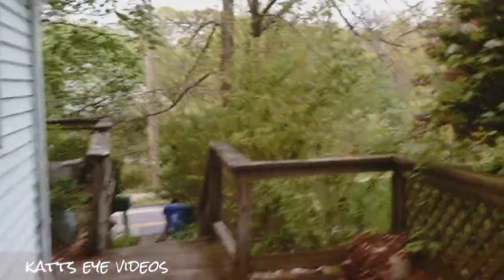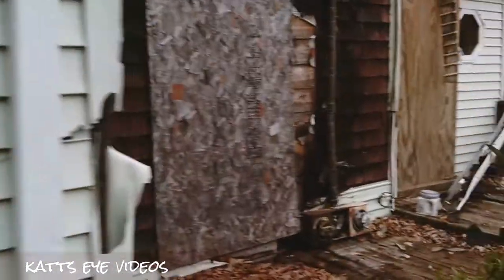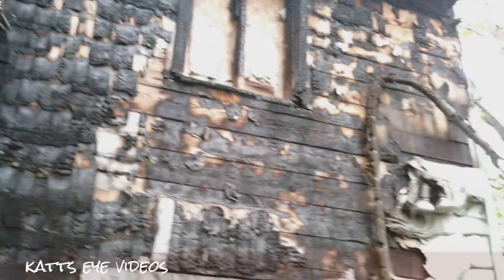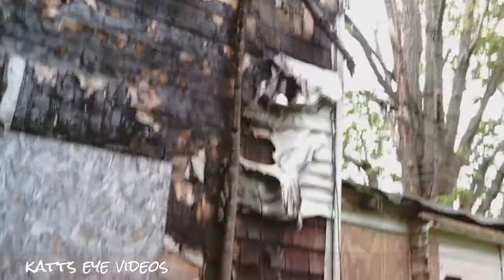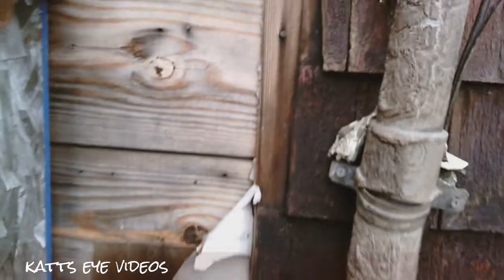Alright. No entrance in there. That's okay. So, I don't know if we can get into this place. It looks like it's been... Oh, wow. Fire, fire, fire, fire. Well, let's see if we can go exploring without falling through. Oh, my God.